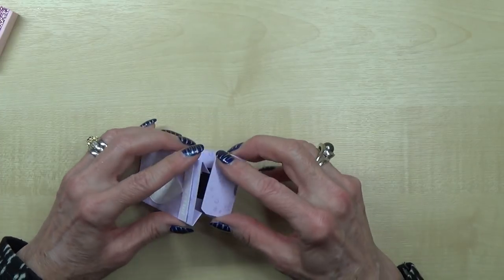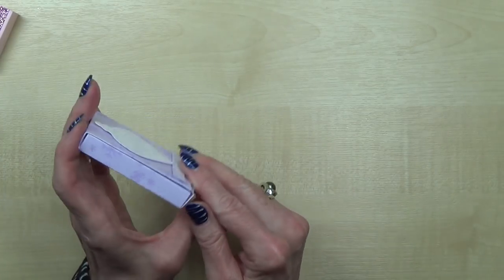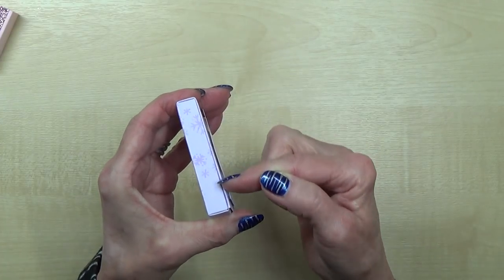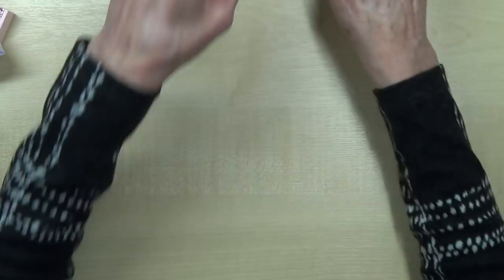Well, that folds like that and it slides in. Another clever idea, isn't it? What I like about this kind of box is it's got folded edges all around there. And as it goes in there, it makes it look really good and solid.